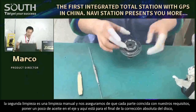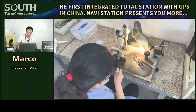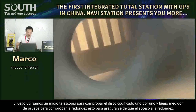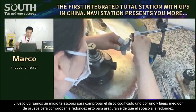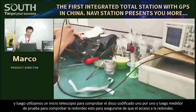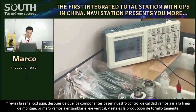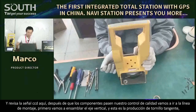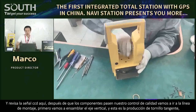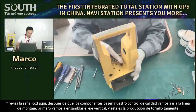So put some oil for the axis. And here is for the absolute disc. And then we use the micro telescope to check the encoder disc, each one, and the test meter to check the roundness. This is to make sure of the axis roundness, and check the CCD signal here. After the components pass our quality check, we will go to the assembly line. First, we will assemble the vertical axis.